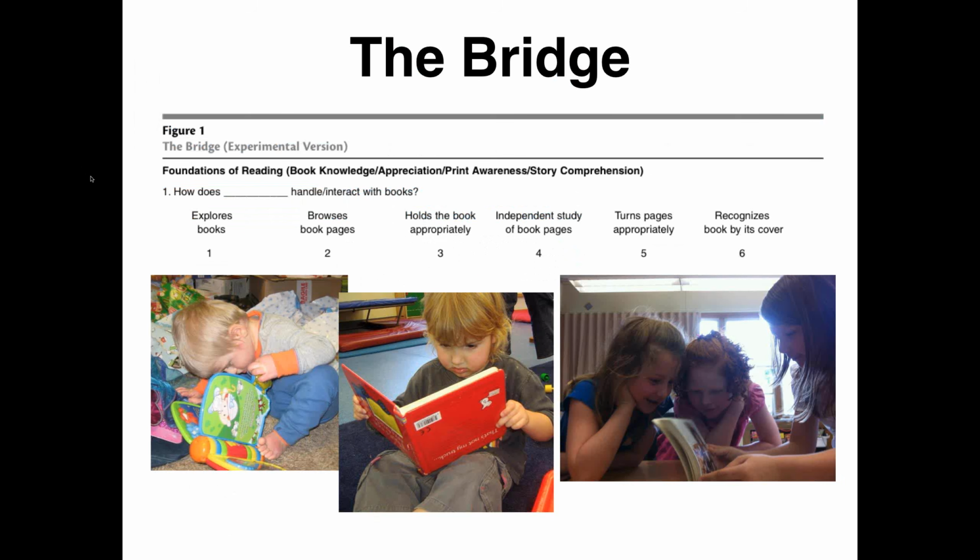You were exploring books. Browsing book pages means you're actually moving through the pages. You might be skipping pages in between, or going from the front to the back, but you're really browsing. Holding the book appropriately means you're learning that books have a top and a bottom, a backwards and forwards, and you're becoming aware that text reads from left to right and from top to bottom. You'll see students developing more sophistication in how they hold books over time. As this assessment tool goes along, this is the developmental progression we expect to see.